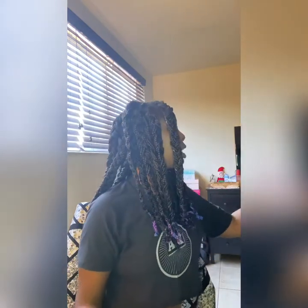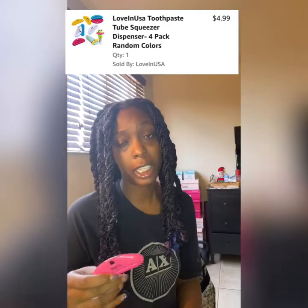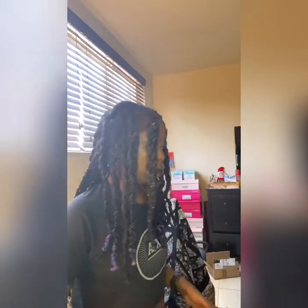The next thing I got, kind of random, but like I told you guys, I've been watching Nails by Nikki and she gave us the checklist. She told us to get these little toothpaste keys to use with the poly gel to slide it down so that you use all of your product and you don't waste anything. All right, next box, next box.